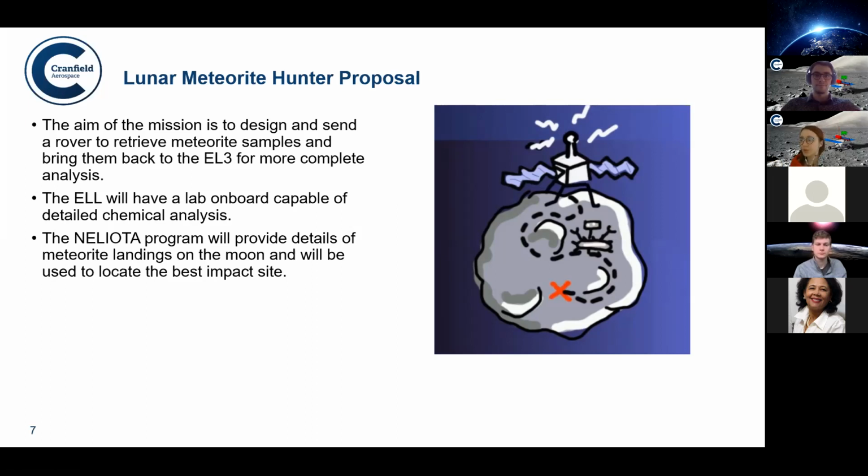In order to estimate how many meteorites actually fall on the moon, we started by using the NELIOTA program by ESA, which can help to determine some meteorite landings on the moon, and also does the same thing for the Earth. It's great to use in order to locate the best impact sites.